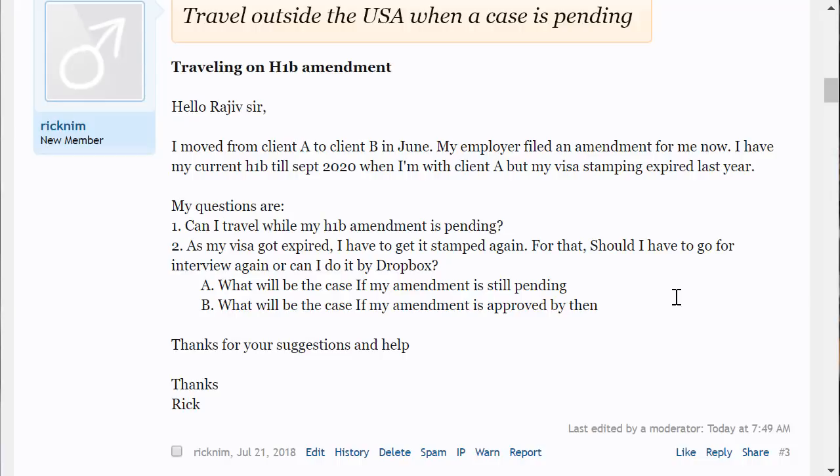So you are on F1. To change status to H1, you have two options. Either you get a change of status within the United States, which is normally the box we check on the forms that we file for you, or you can go outside USA, get a visa stamping and come back. So once again, two processes in the H1. One is asking for H1 determination and second one is the change of status.